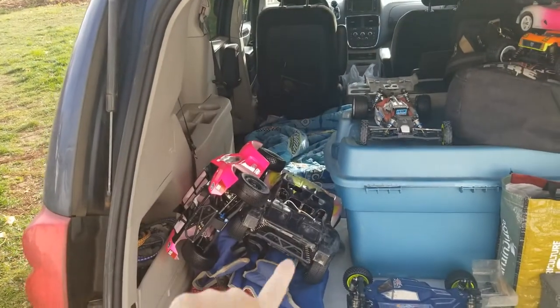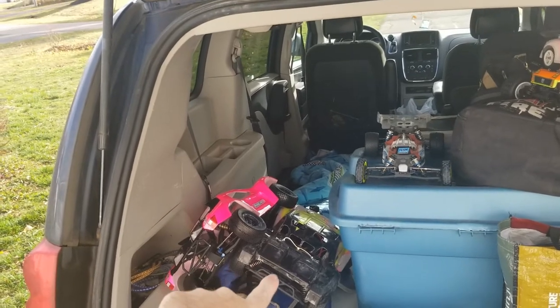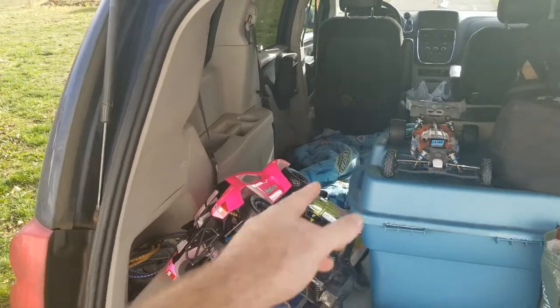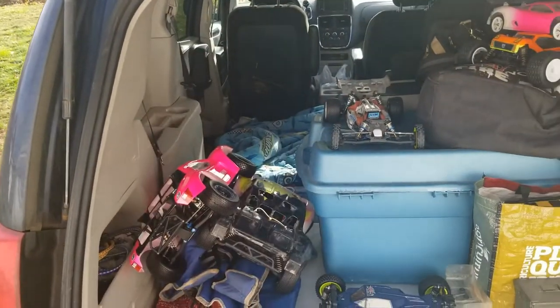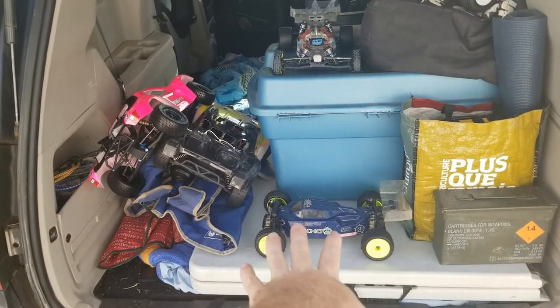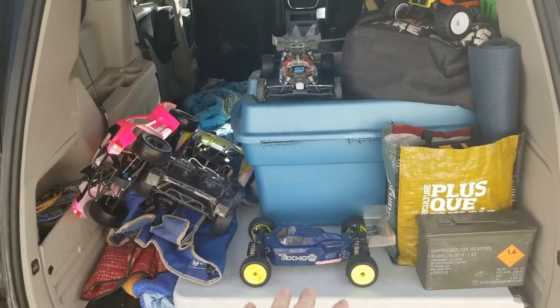Next up is my four-wheel drive Techno SCT410.3. That is the winning and TQing carpet setup, so we'll see how it competes this week. Down here with my brand new setup on it, after how bad I did last race day with it, is my EB410, my Techno, so my four-wheel drive 10-scale buggy.